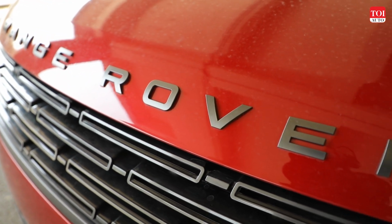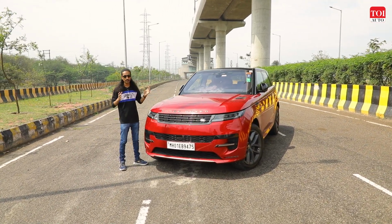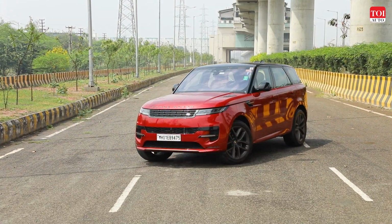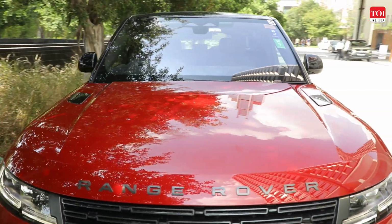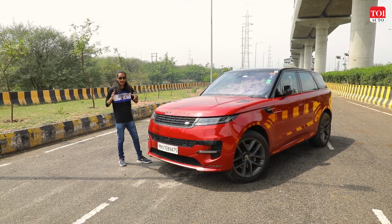The very first thing that I liked, and a lot of people will also appreciate, is the design of the new Range Rover Sport. I mean, look at it. It's gorgeous, it's fantastic. What the company has gone for is a very rounded and kind of minimalistic design approach. You don't have a lot of busy lines running throughout the bodywork, which I really like.